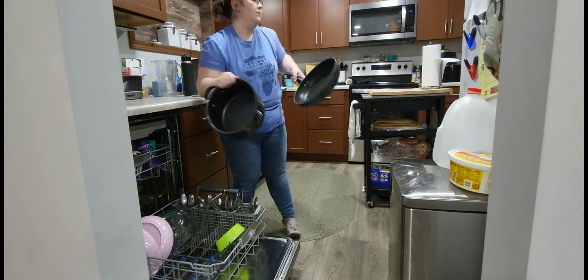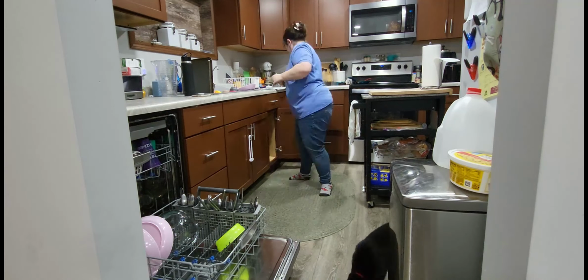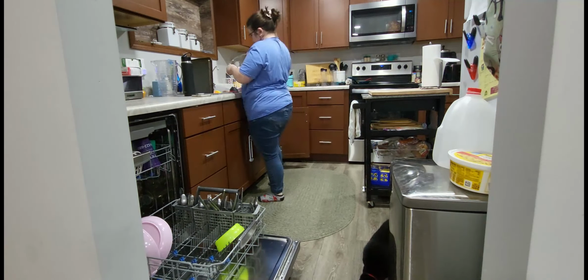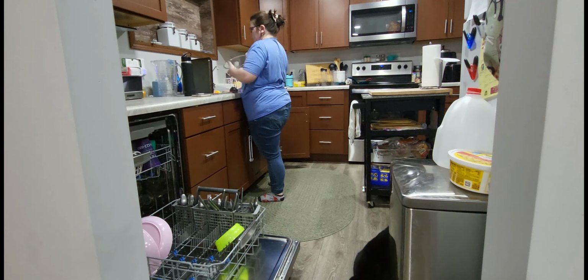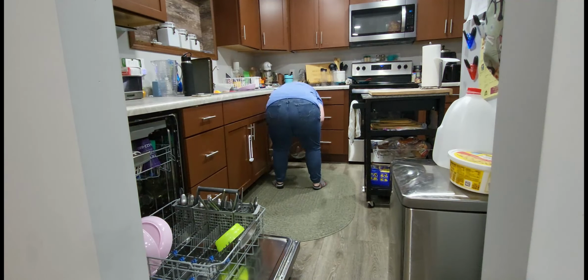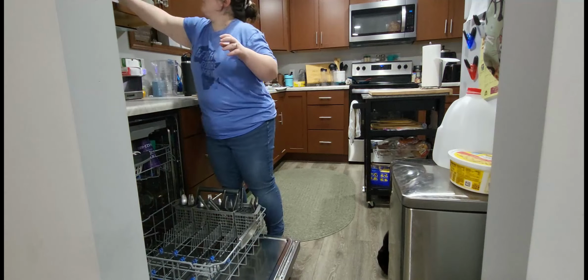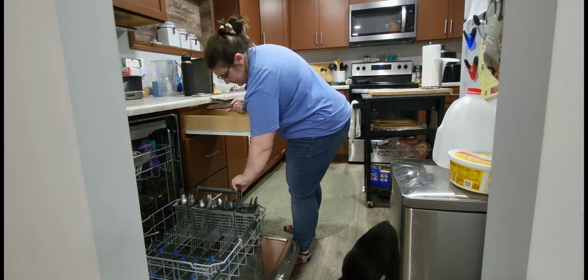Now on to my favorite part of cleaning up, putting away the dishes in the dishwasher. Ever since we got our dishwasher, this has been the easiest part of cleaning up, and I absolutely love it. I wouldn't trade anything in the entire world for this dishwasher. It's made my life so much easier, especially with the kids having cups.